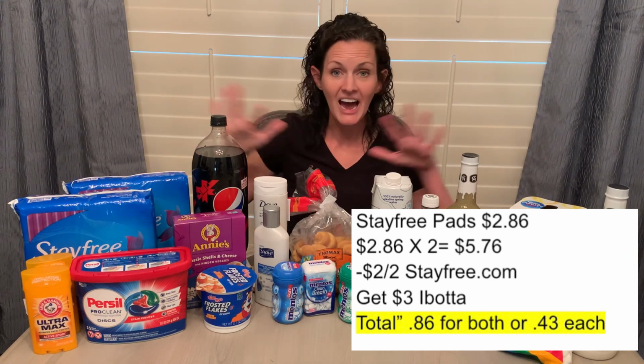And again, when I add all of those up, when I combine the deals, everything ended up being free, plus almost a $5 moneymaker. So Walmart is on fire this week. If you can get by there, definitely stop by and try to snag some of these deals.